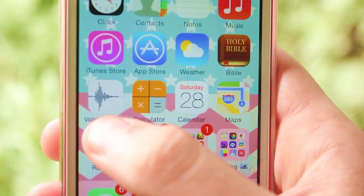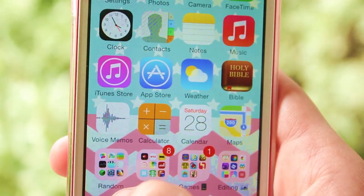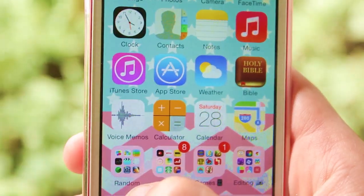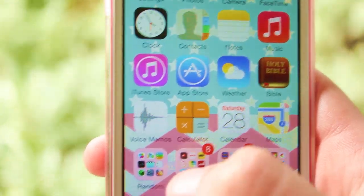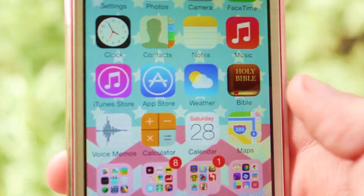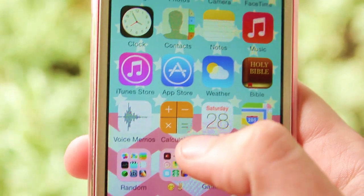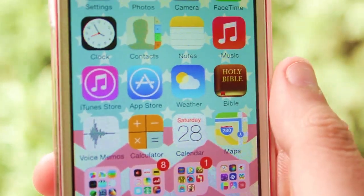And I have voice memos, and I actually use this to do my voiceovers for my videos. So if you wanna know what I use as my recorder, it's just this, and then I just email it to myself from my iPod, and then I download it onto my computer and put that into my editing software.